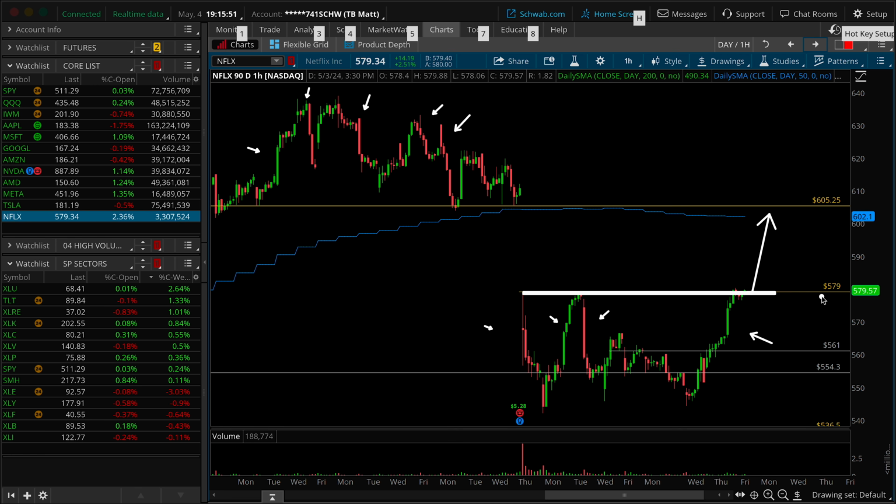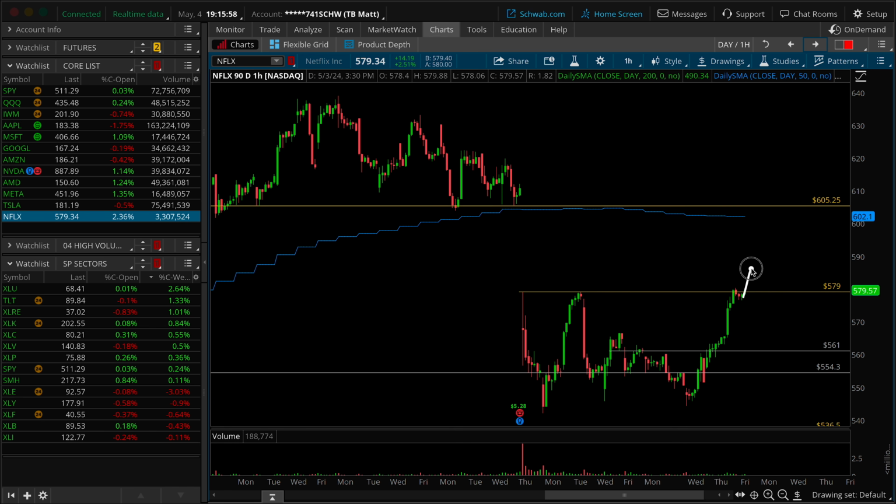So if you're over 579, looking for the closure at 605.25, daily 50 SMA as a contender, you don't have to be the first one in the door. You could wait for a higher low above. It really doesn't look like it wants to give you a higher low above. It looks like it wants to make that move and have that move stick. But it could also, on the same side or the opposite side of the same coin, could easily do something like this and just retrace to the downside.